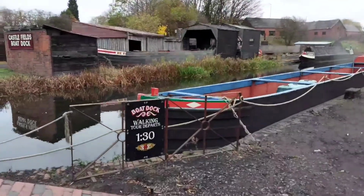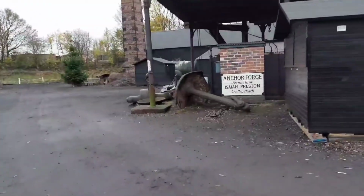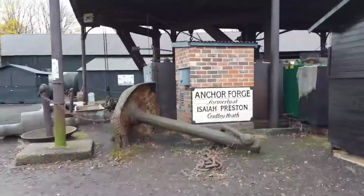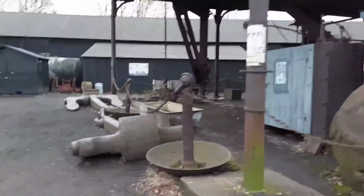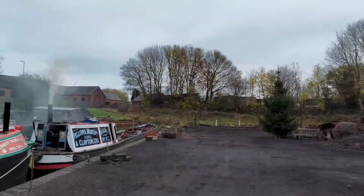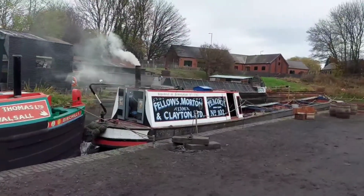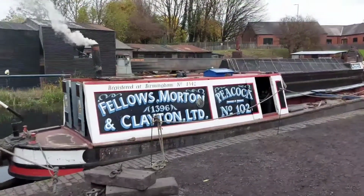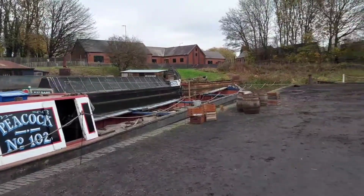They're doing boat dock tours here at 1:30. Anchor Forge, formed at Craigley Heath. There's a giant anchor there. And then traditional tower. Someone's got their stove on. You can see the smoke coming out of the chimney of the canal boat. Birmingham would have been right in the heart of the Black Country where all the coal was, so they would have been repairing the boats down here on the dock.